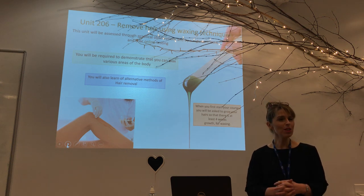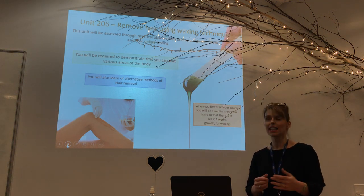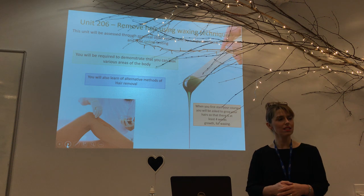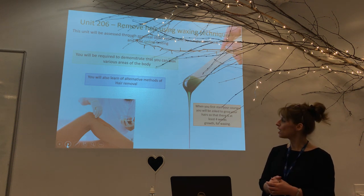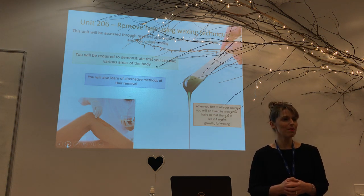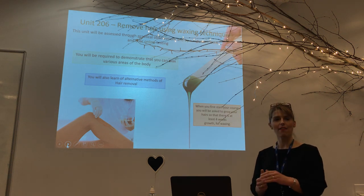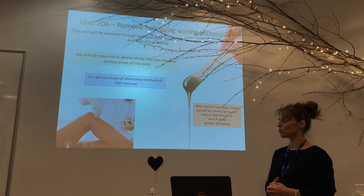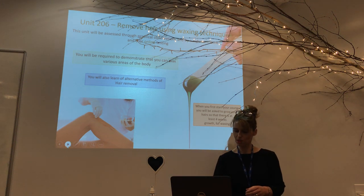So as a student, when you first start, you'll be asked to grow your hairs on your legs, your underarm, your bikini line, so that 4-6 weeks into the course, your hairs will be long enough to start waxing. And then hopefully by Christmas, everybody will have nice, smooth, soft, hair-free legs, underarms, whatever area it is that you want to practice on that needs doing.